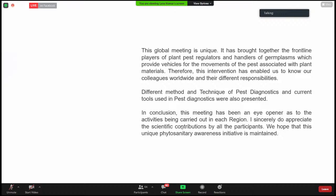Yes, this global meeting is unique. It has brought together the frontline players of plant pest regulators and handlers of germplasm, which provide vehicles for the movement of the pests associated with plant materials. Therefore, this intervention has enabled us to know our colleagues worldwide and their different responsibilities. Different methods and techniques of pest diagnostics and current tools used in pest diagnosis were also presented.